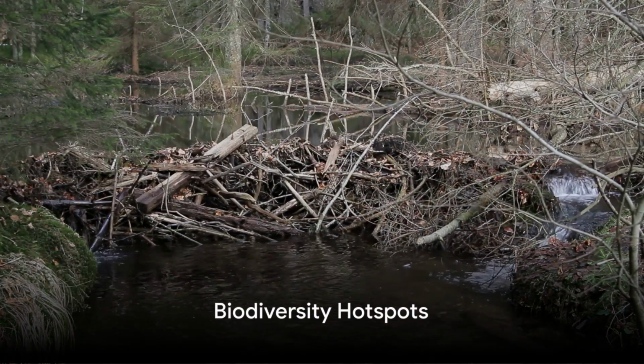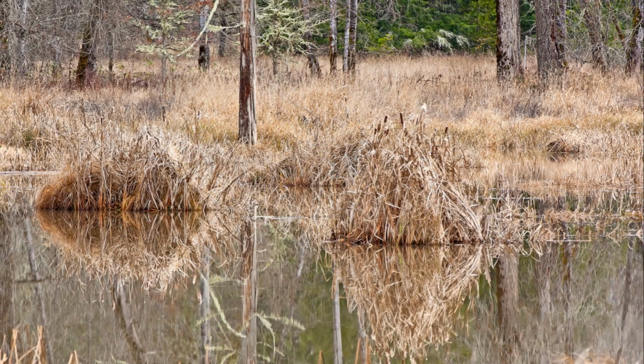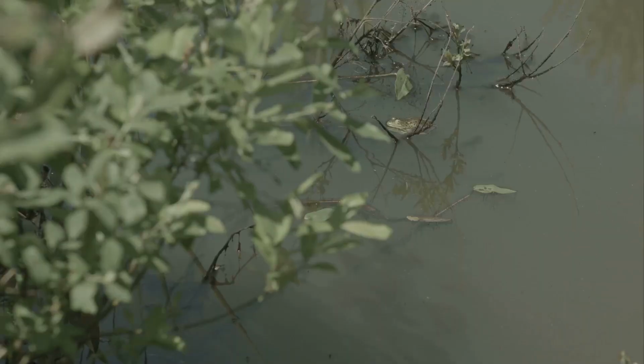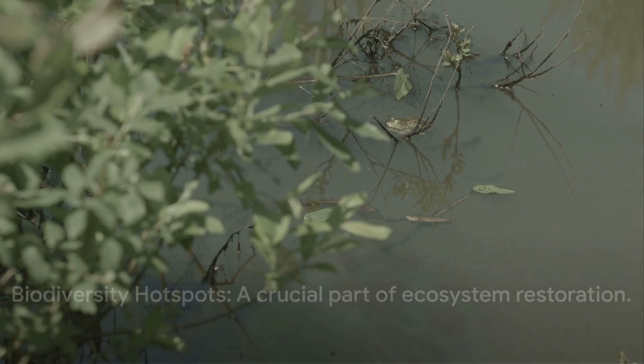And while they work, beavers also create homes for a variety of species. The wetland habitats born from their dams are teeming with life, including fish, amphibians, birds, and insects. These habitats are biodiversity hotspots, providing valuable ecosystem services.